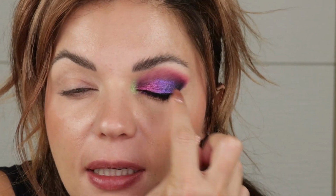I will also say, when I used Cauldron on my lower lash line, it worked beautifully. However, I feel like it's a lot easier to get a smooth application on a lower lash line than it is in a crease, especially a 41-year-old crease, if you know what I'm saying.